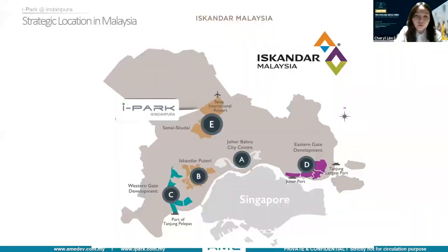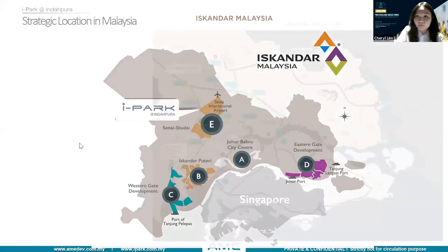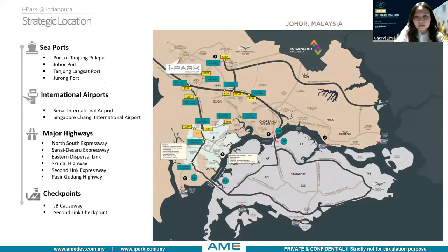Just to zoom in to see where our city is located: under the Iskandar Malaysia Development Flagship Zone E over here, if you can follow where my mouse goes. This is under the government-promoting statutory body known as Iskandar Regional Development Authority. Now we look at a detailed map that you can see.